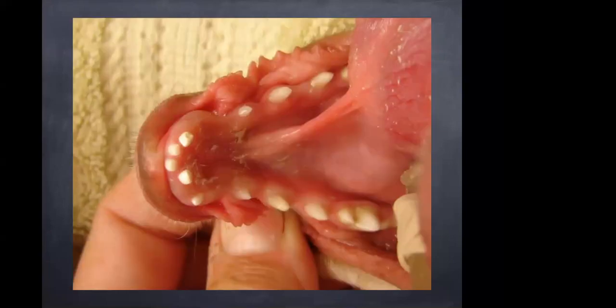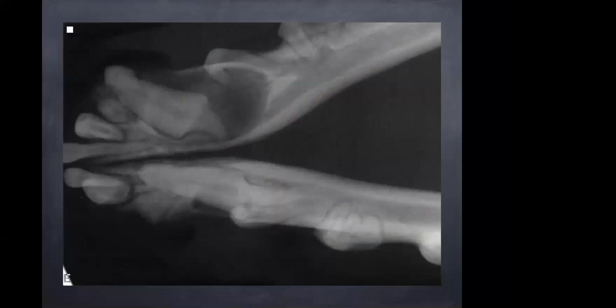There's another example of a cyst. These can be really hugely destructive. They can affect adjacent teeth. They can weaken the bone severely. Here is an example of a dog. You can see those teeth are all just really not right. That's an ADR dog for sure. And here's what the x-ray looks like.